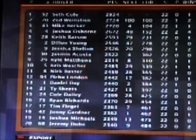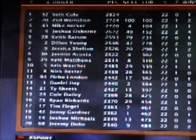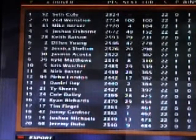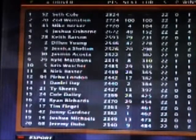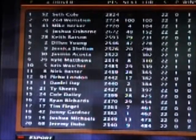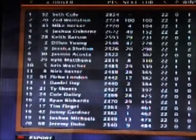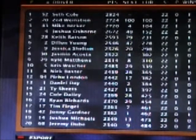Sixth is Dylan Young. Seventh, Jessica Shelton. Eighth is Jasmine Acosta. Ninth is Kyle Matthews. 10th is Chris Washer. And there's the rest of their points coming in. Jeremy Doobie right now 20th in points. Johnny Gardner's now up in the top 20 in points right now. He's in 18th. So Gardner making a charge. Trying to get a good points position finish.